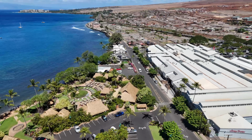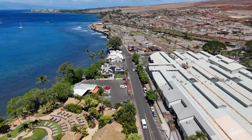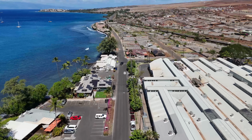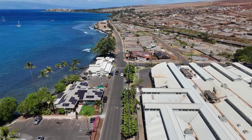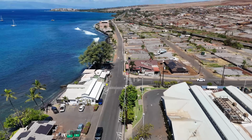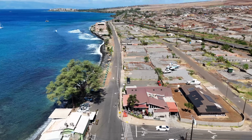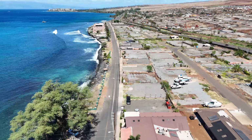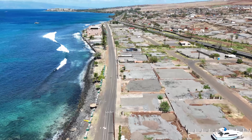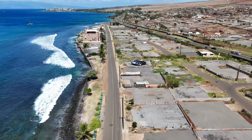On the mountain side of Front Street is the Cannery Mall, and on the ocean side of Front Street, there are several restaurants that are open to the public and have been for several months. Okay, we're now entering back into more residential neighborhoods. Now, I didn't see any homes under construction in this last stretch of Front Street, but we will see some buildings going up when we cross the highway into Wahikuli.